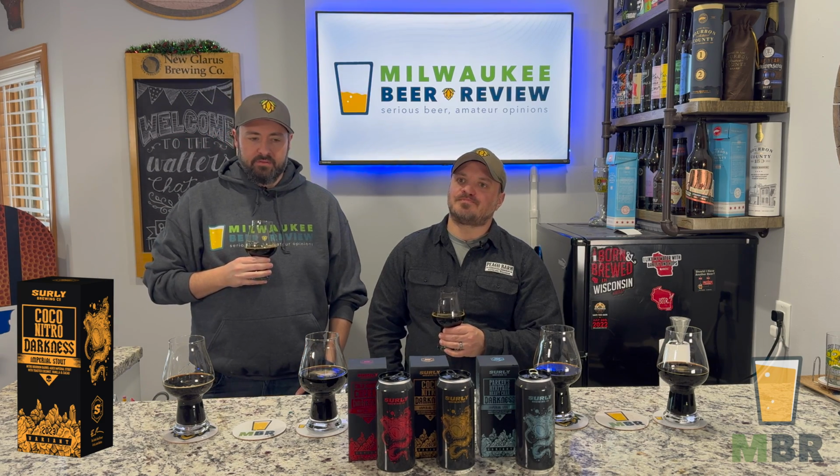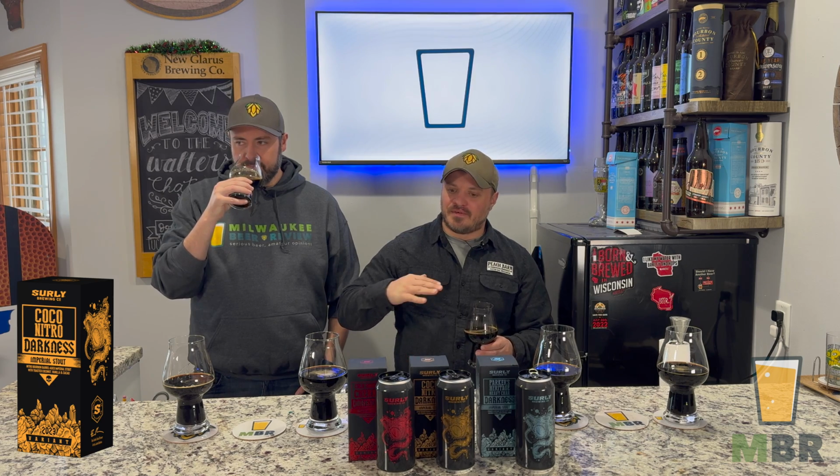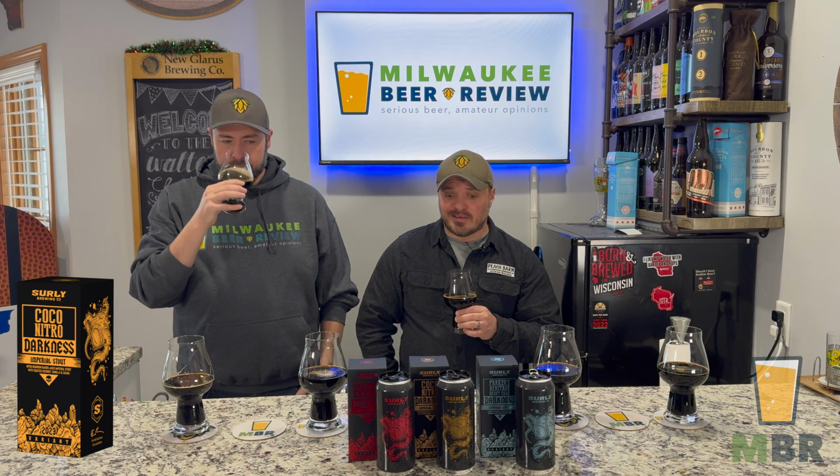Whoa. Totally different mouthfeel. Very smooth. That nitro allows you to just kind of settle in. There's next to no carbonation on this, which you get with nitro. You're expecting that. Thicker, definitely for sure. I think the star for me, though, is the coconut, kind of winning out over everything for me.